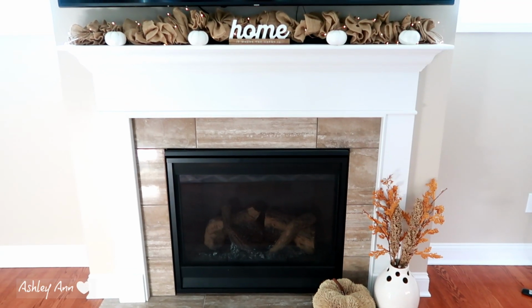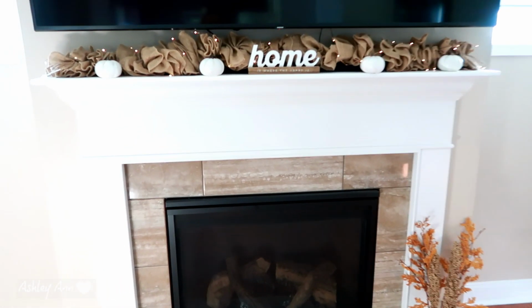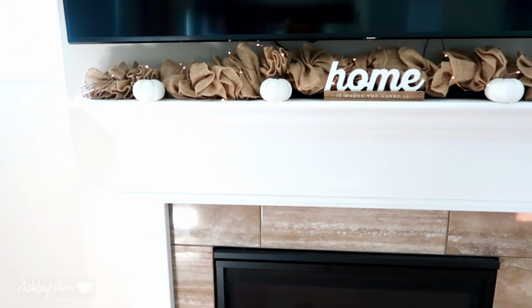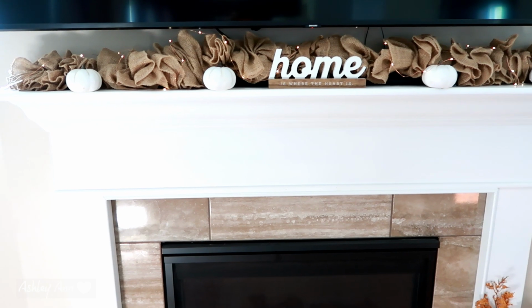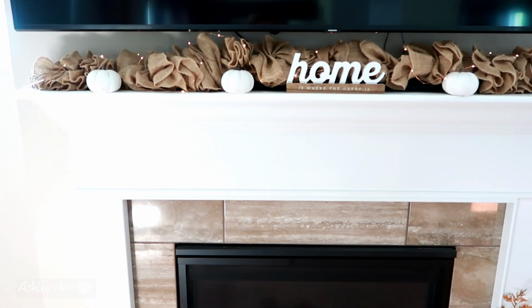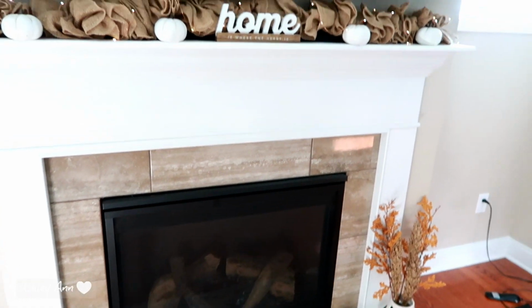So my camera definitely died about 3 hours ago, so I went ahead and finished up the fireplace. I just wanted to show you what I did. Basically, you have seen my fireplace many times. This burlap garland that you see, I have on my mantle year round other than the holidays. Around Christmas time, I switch it out, but I love it year round because it covers the sound bar underneath it, and you can't even tell it's there, and it goes with the neutral tones of my living room.